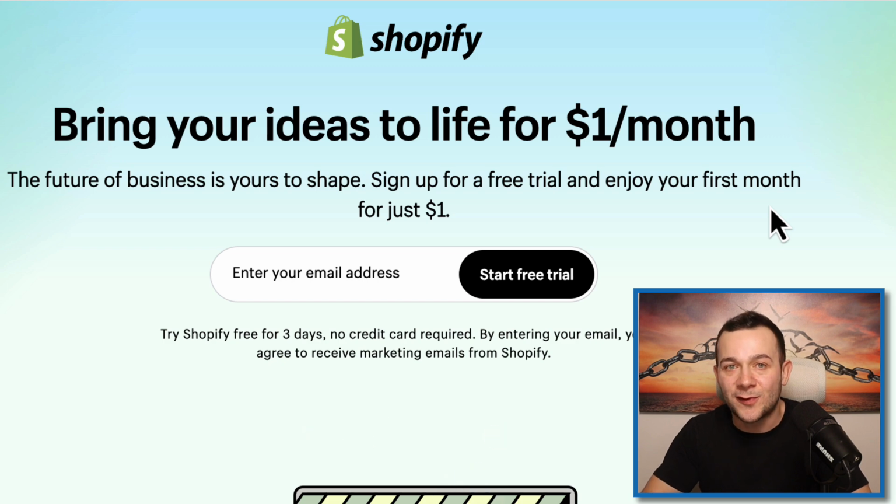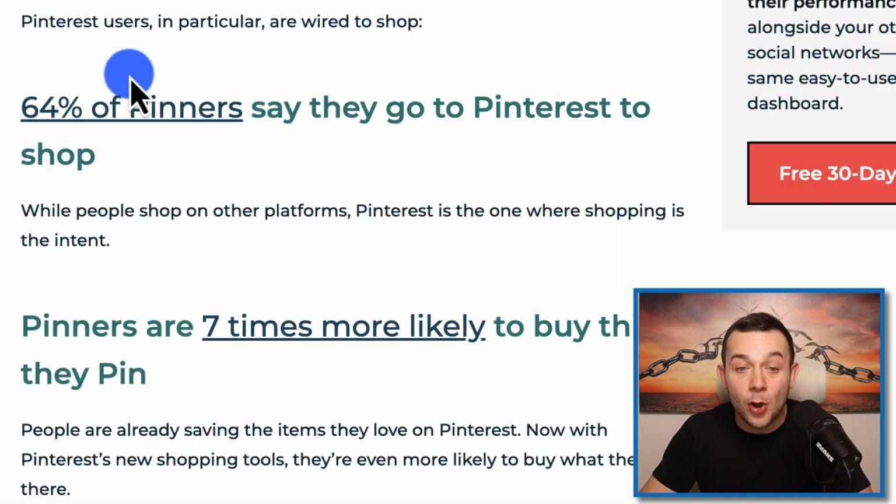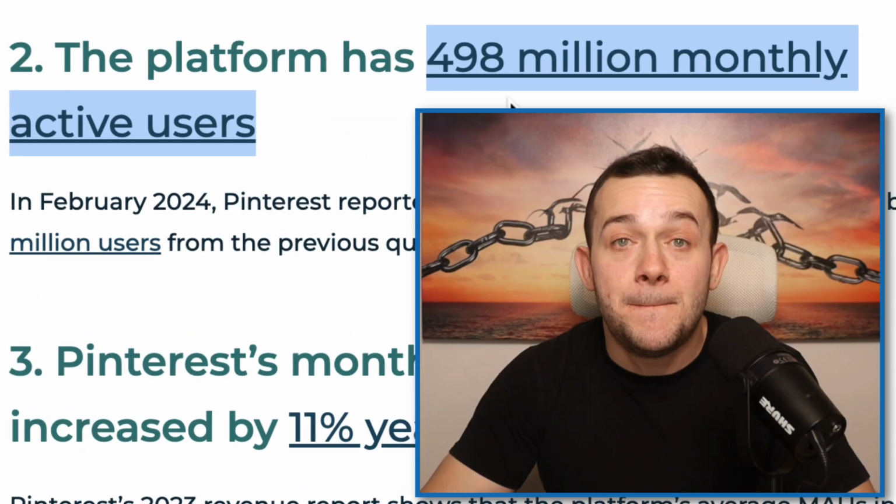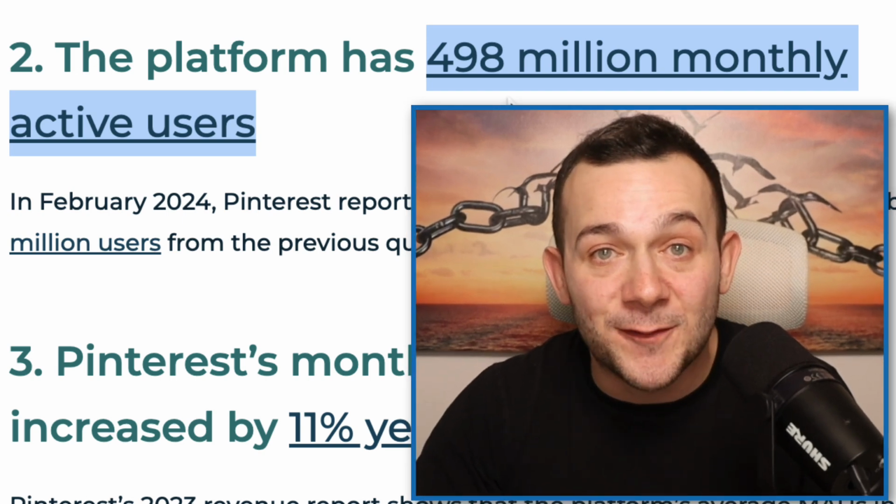And just a word on those online shoppers on Pinterest, guys, over 64% of Pinterest users or pinners say they go to Pinterest specifically to shop. And what's more, 1/3 of those Pinterest shoppers have high purchasing power. They earn an income of over $100,000. Pinterest is an absolute goldmine, guys. There are a ton of purchases happening on the platform every single month, and it's 100% free traffic. Pinterest gets almost 500 million monthly active users.